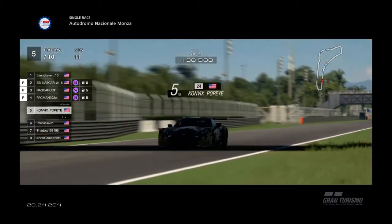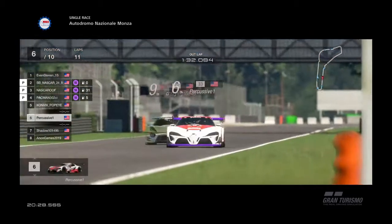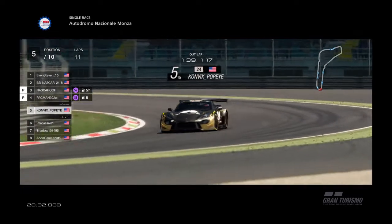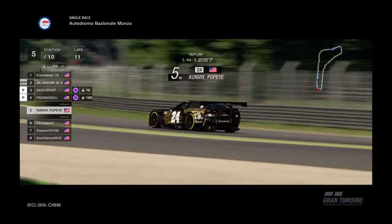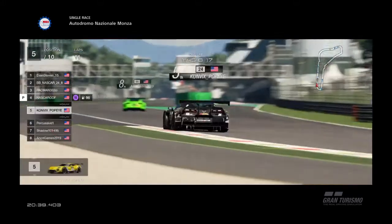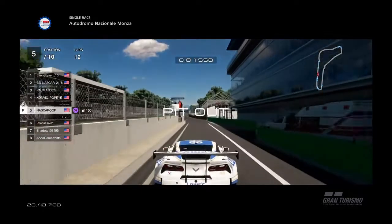So we'll keep an eye out here. This is the battle possibly for 4th and 5th. Percussive not too far behind in 6th. So where will Chris Ryan and Percussive be when Jesse Carlson exits the pits? Jesse's still in his box. Chris Ryan exits Parabolica. And Jesse's leaving his box on the main straight.